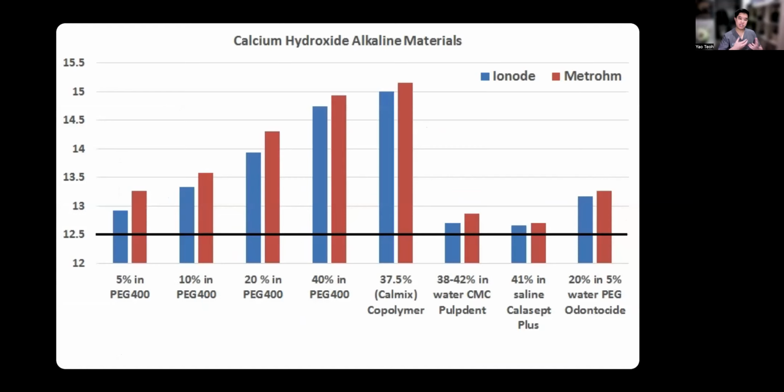So we actually tested it using two different kinds of electrodes, one designed for water-based compounds, one designed for non-water-based compounds, in this case, polyethylene glycol. And we can see even in both these electrodes, we find that there's an increase. And what's really surprising here is at 38% composition of calcium hydroxide in Pulp-Den, you get a pH of between 12 to 12.5, just a little bit more than that.